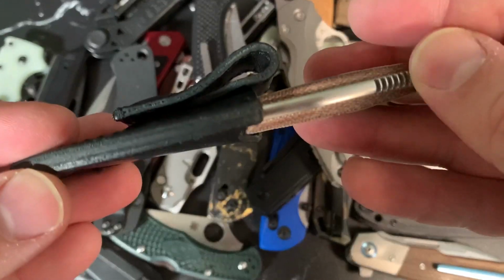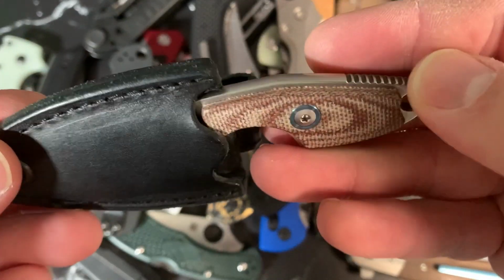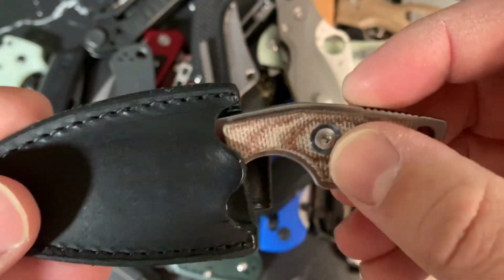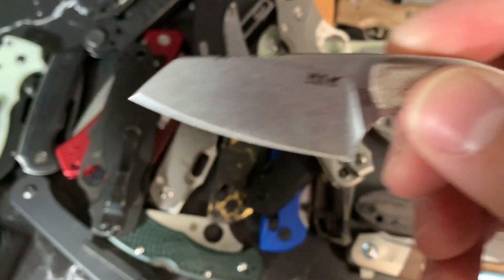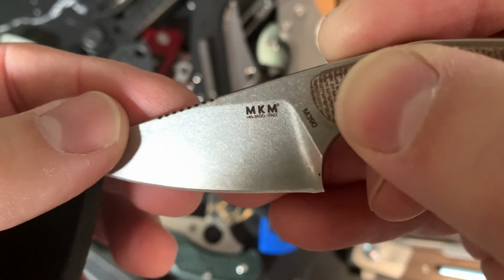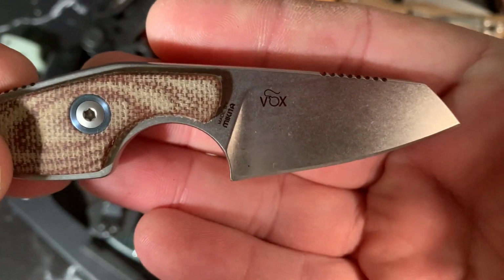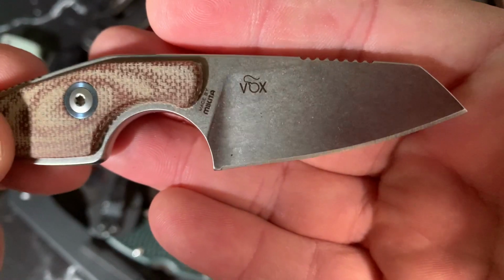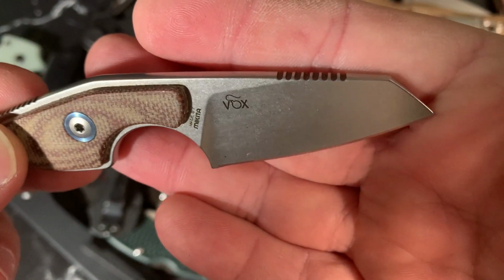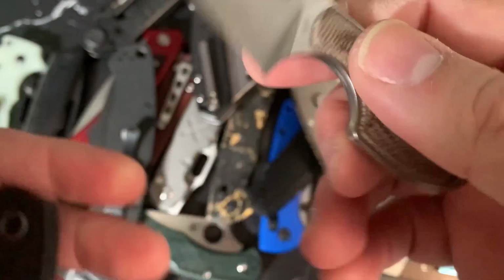I love the crowned spines on these MKMs. It's so comfortable, even though this is a proud spine. It's nicely rounded over, and then it's got jimping and Micarta, little blue accent. It's attractive. Some people say that MKM's heat treat on M390 is a little underwhelming. They don't get it as hard as they would like. I haven't really put this to any kind of extreme use where that would be evident.